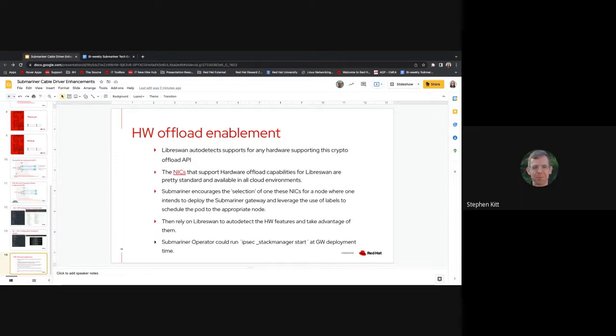Yeah, and I think the gateway container image does the right thing. So we don't do stack manager start exactly, but we do the same thing. We mount all the modules in the container so that the kernel modules can be loaded. Yeah, and just on that point, I'd done a bit of prototyping, changing the parameters going into the IPsec commands so that they would choose the right ESP encryption profile, which is the AES GCM 128 profile. And it was definitely enabling hardware offload just by changing the encryption profile.